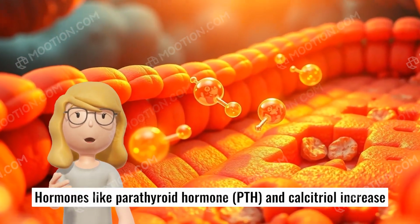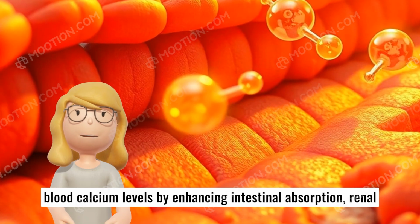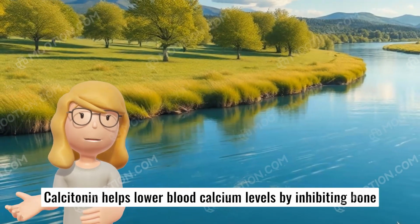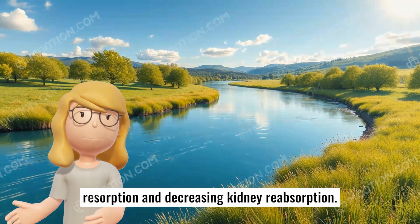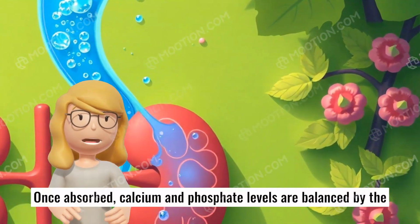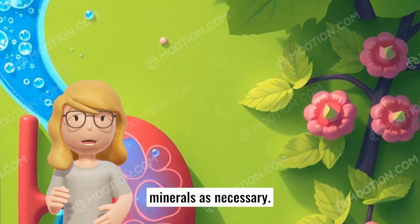Hormones like parathyroid hormone, PTH, and calcitriol increase blood calcium levels by enhancing intestinal absorption, renal reabsorption, and mobilizing calcium from bones. Calcitonin helps lower blood calcium levels by inhibiting bone resorption and decreasing kidney reabsorption. Once absorbed, calcium and phosphate levels are balanced by the kidneys, which filter blood and reabsorb or excrete these minerals as necessary.